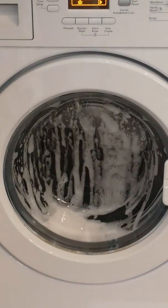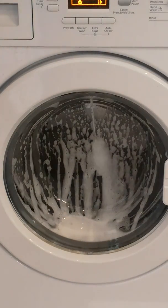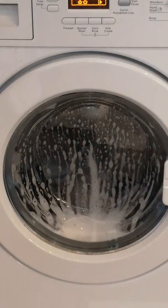This one's not good because it's broken. It's not. You slide it just inside.